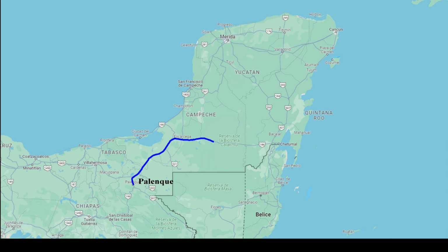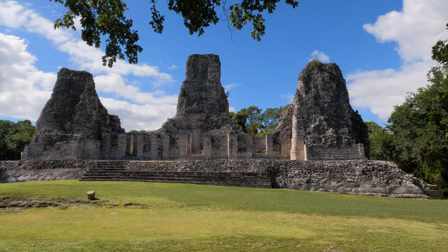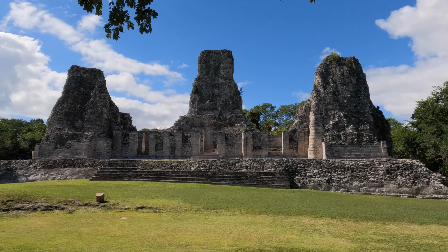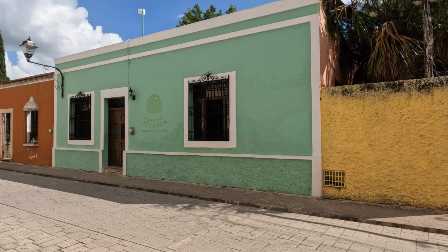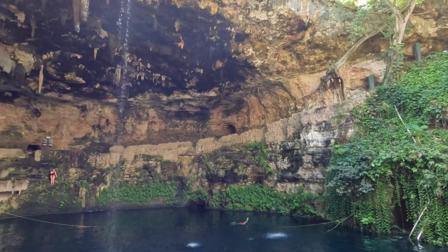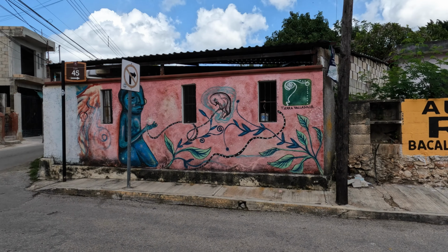Mexico's Tren Maya is an impressive 1,554-kilometer train route that circles the Yucatan Peninsula. In this series, we take you with us as we explore the entire route. From amazing archaeological sites, crystal clear lakes, amazing beaches, colorful colonial towns, magical cenotes, and delicious local foods, we experience it all.